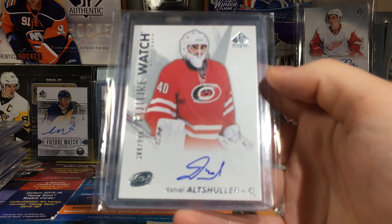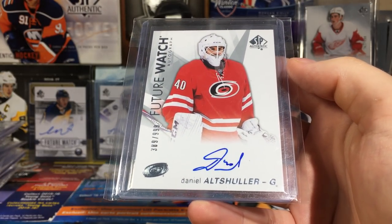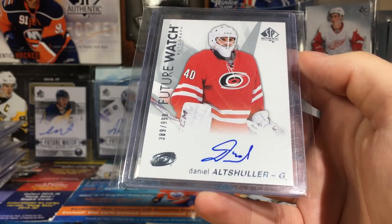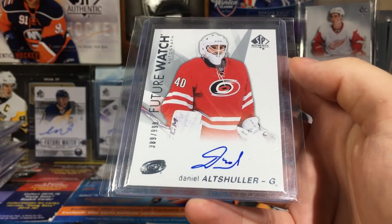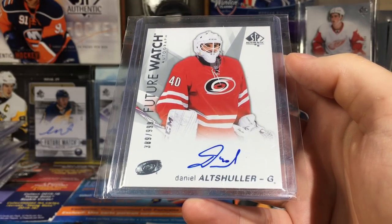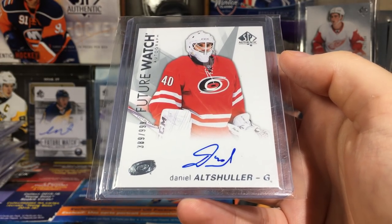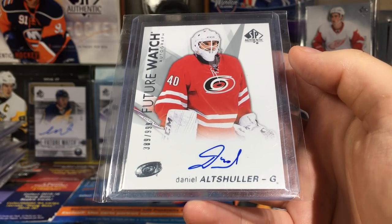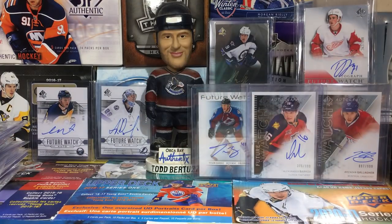Next up is the worst rookie from 16-17 by far. This guy is named Daniel Altschul. I'm trying to look over here. York University. Yeah. He played with York University in 17-18. Well, at least he's kind of smart. He wants to get his education. Maybe he realizes hockey's not going to turn out for him. So, yeah. He's done. Yet he signed a bunch of cards for Upper Deck.